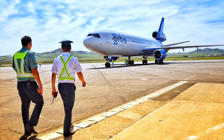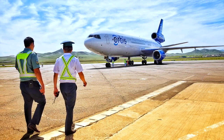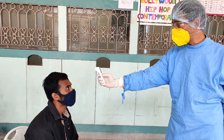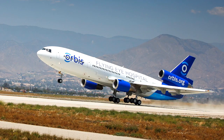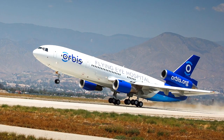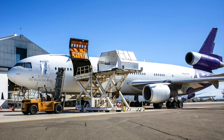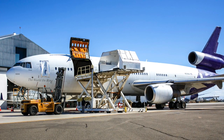It was supposed to be headed to Zambia this summer, and I was supposed to go with it. But of course, that project had to be postponed due to COVID. Today, we're looking at the plane itself. If you're into aviation, technology, or just cool ideas, you're in the right place.